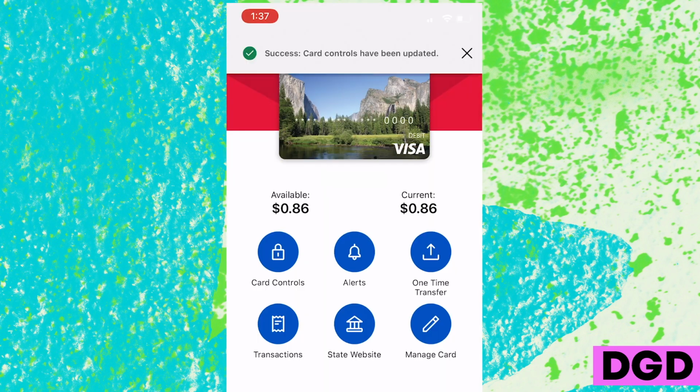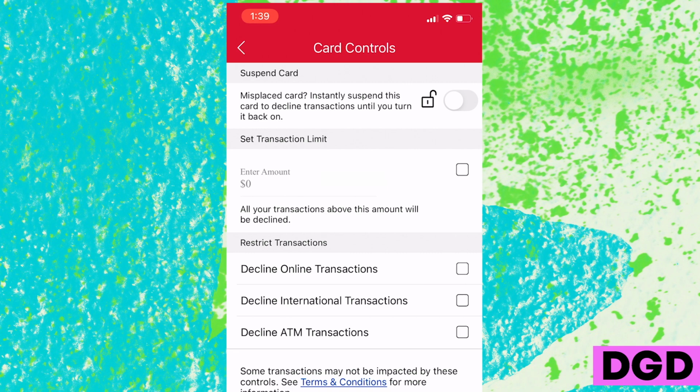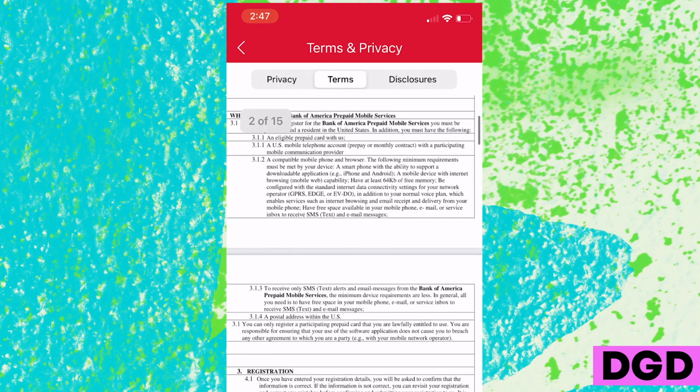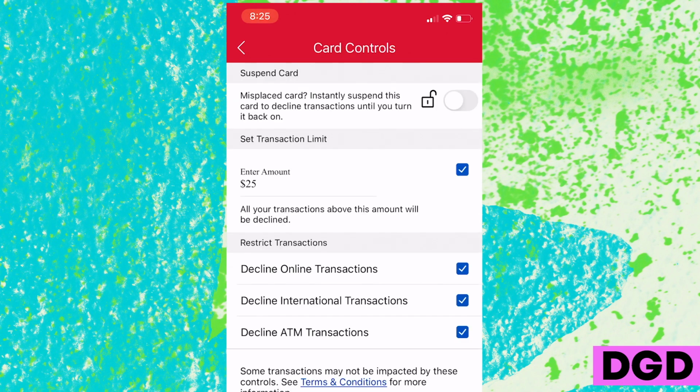The best part of having a prepaid app is that you're able to disable transactions: online transactions, international transactions, ATM ones. Now, they do have a special note here. They say that there are some transactions they can't disable, and they point you to the terms. I looked at the terms and I couldn't find anything there, but I figured that being able to disable the transactions and set a limit to not exceed a certain amount, I said $25 here, you can better protect yourself.